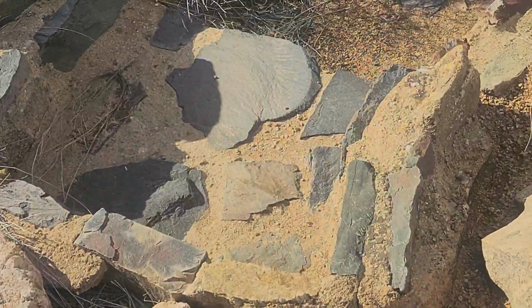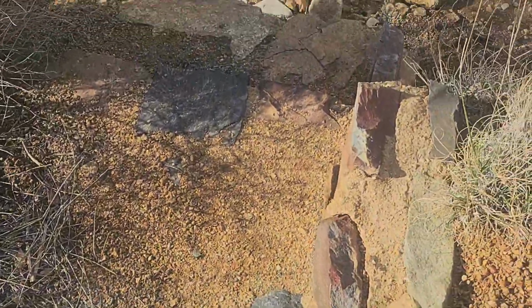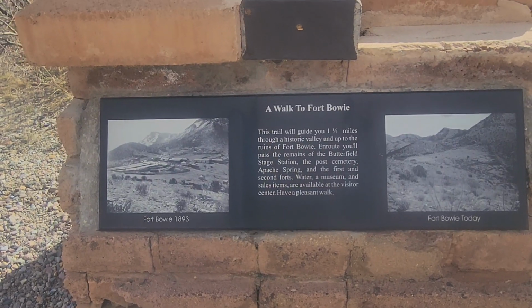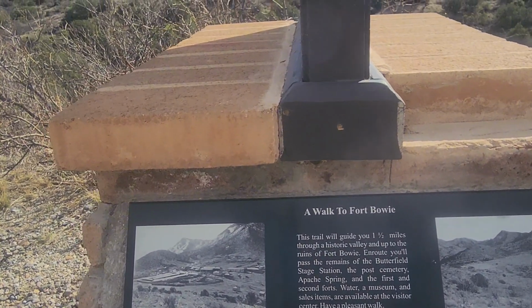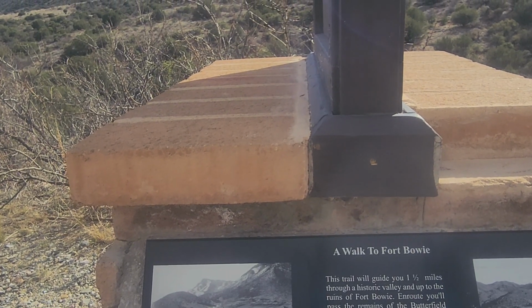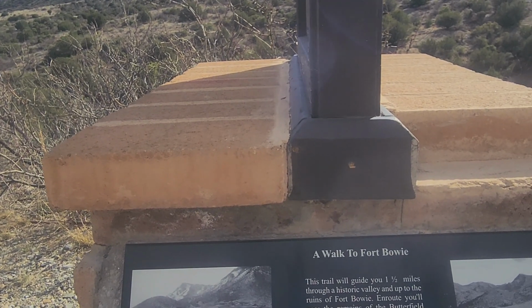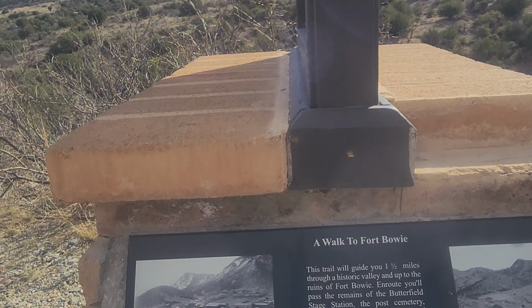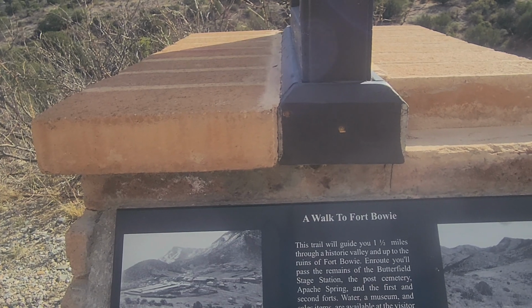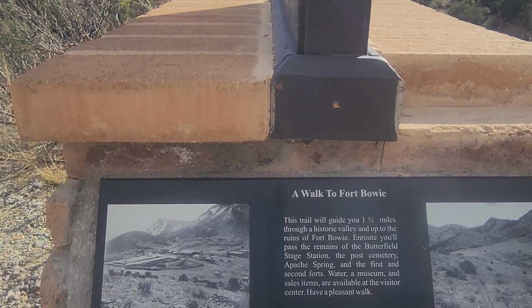So here's the cute steps. But this last one is a doozy. Yeah, maybe another rock there. Right? Alright, back to the Jeep. So, I'll walk to Fort Bowie. This trail guides you a mile and a half through historic valley up to the ruins of Fort Bowie. En route, you pass the remnants of the Butterfield Stage Station, Post Cemetery, Apache Spring, and First and Second Forts. Water, museum, and sales items are available. Huh. Interesting.